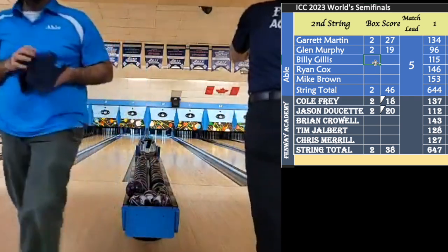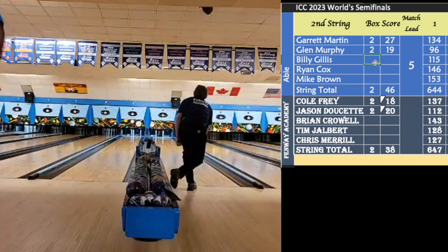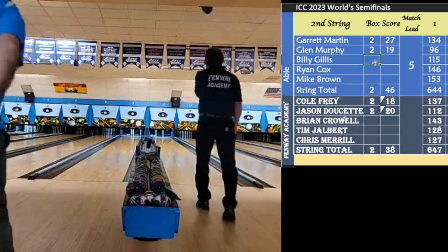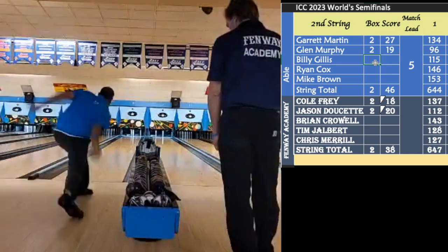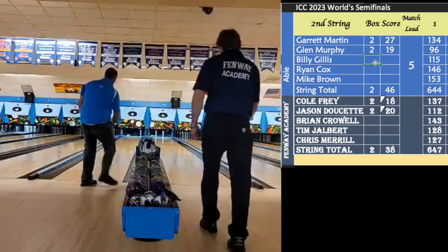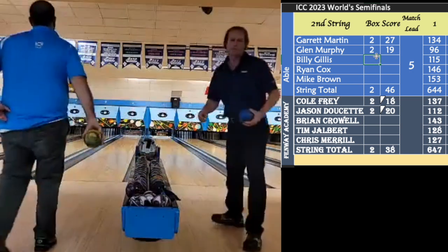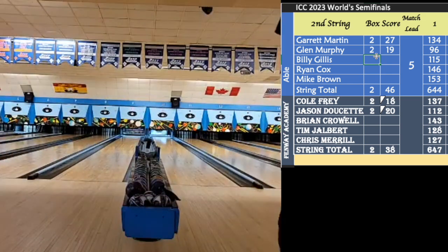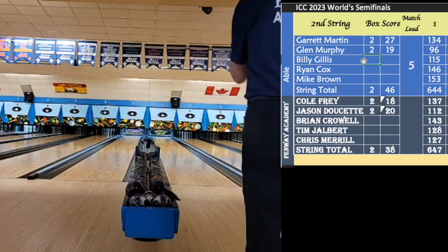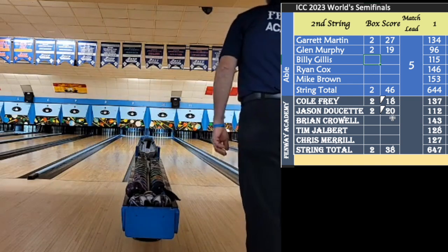Billy Gillis also will be without a mark here in the first. 8. Crowell. And a 9 for Gillis. Advances the lead up to 6 pins, but hits are going Fenway's direction. They came in after the first string with a 3-pin lead.